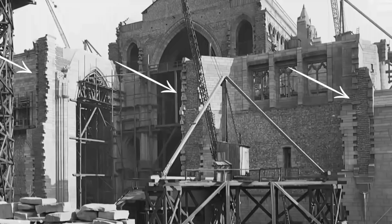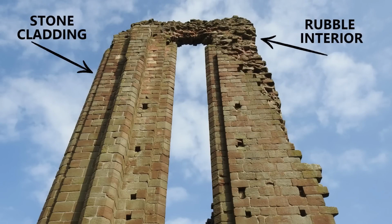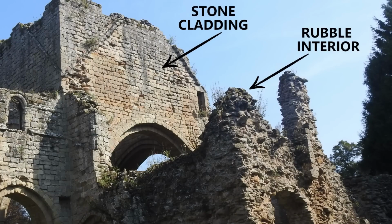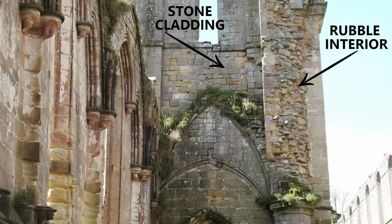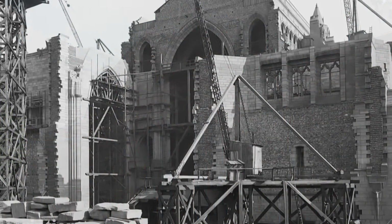And now you might say, aha, so Liverpool is not a real cathedral if the majority of the wall's interior is composed of red brick. But that's not correct. If you look at many medieval cathedrals, you'll realize that the walls are composed of a type of rubble interior and then a carved stone clad in exterior finish. Again, there is nothing impossible or particularly special about this. What we see here with the red brick is nothing more than a modern upgrade to this medieval technique.